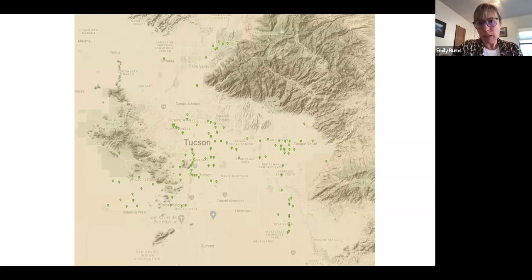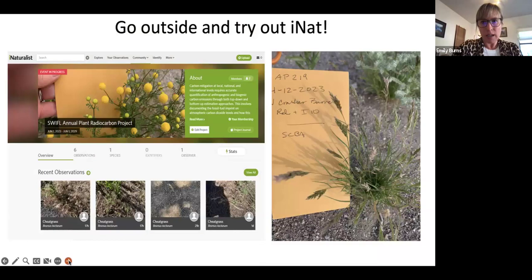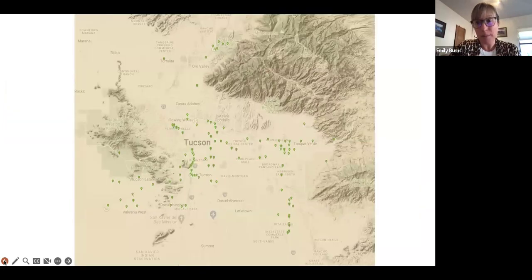And yeah, so I'm going to pause right there and just see if folks have any questions at the moment about this, or if you want to share places you think you might sample, that's terrific. We can be in touch by email as well, but you could always just look at the map and see where people have been sampling to know whether it hasn't been sampled yet.